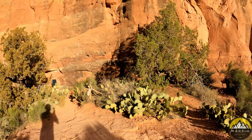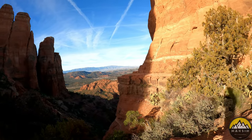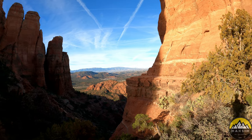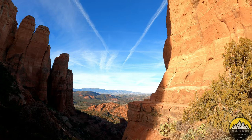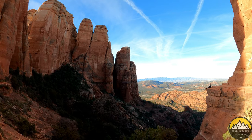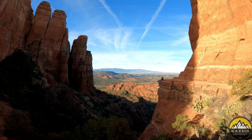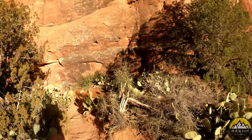Almost 360 degree views. Sam's gonna head out on the little catwalk over there and get the famous Cathedral Rock photo. So yeah, I guess next stop is gonna be us heading down. Now you can see Sam being a little daredevil over there. We'll take a walk over and see what the view is like over there, but can't really beat this.